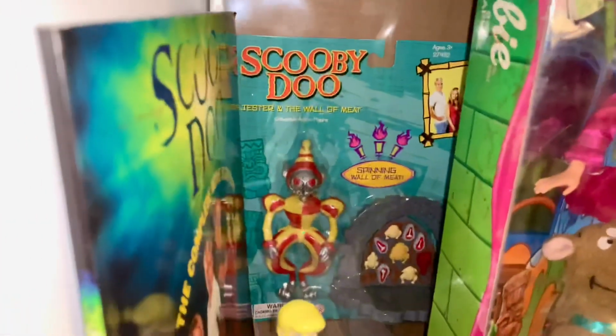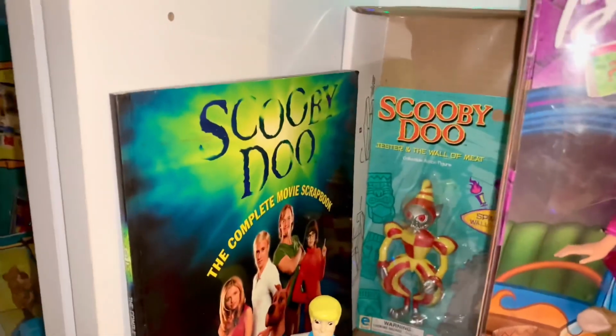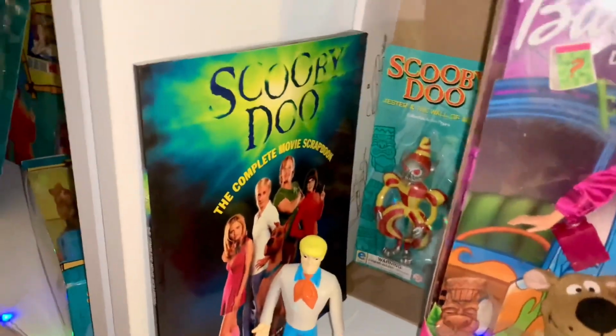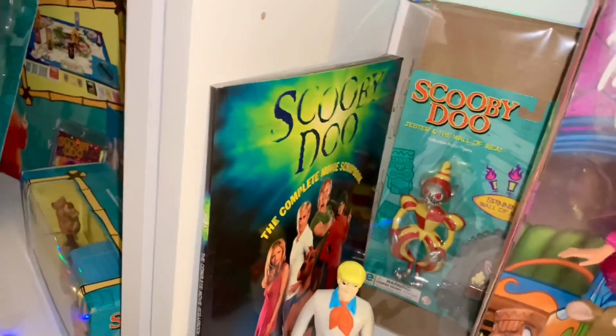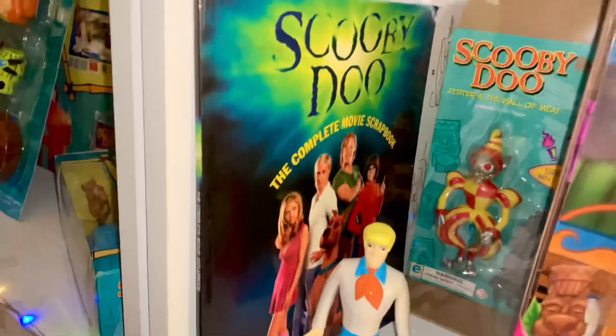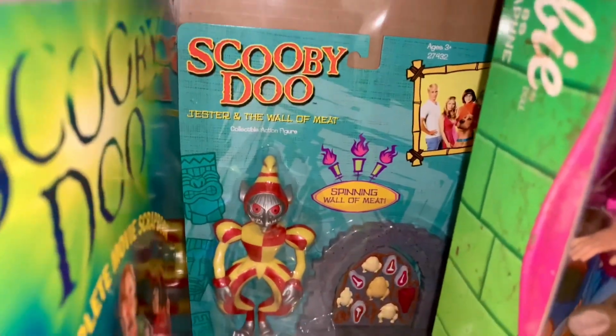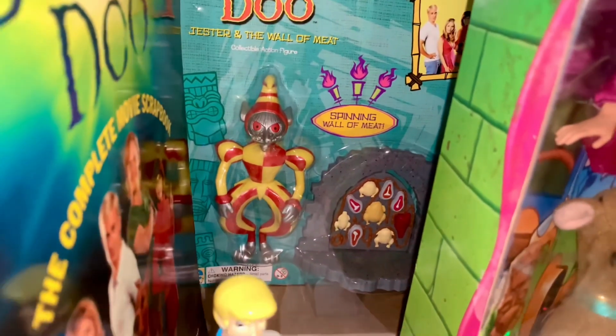Moving over, there's the Movie Scrapbook. Oh, and this is actually really cool. If you do like that original movie and you want some more fun facts and information about it, I cannot recommend this enough. This is amazing. There's again more of this set of figures that I guess JayBee might know more about.